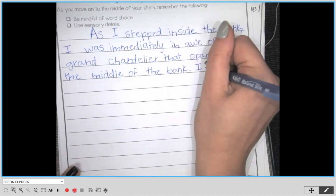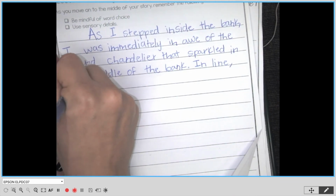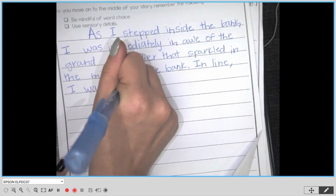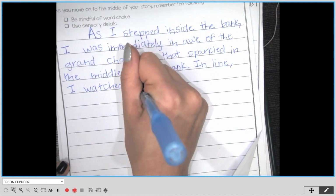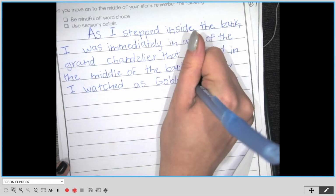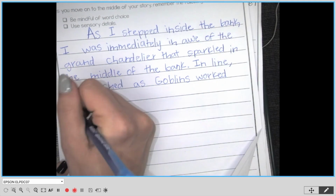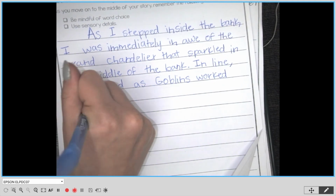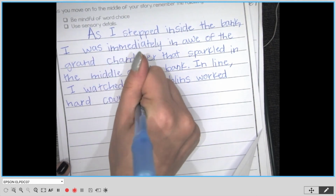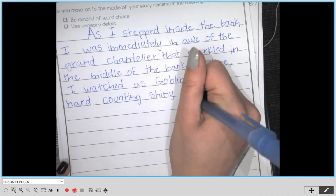In line, I watched as goblins, because there's goblins, so you can imagine what this is looking like, worked hard counting shiny gold coins.